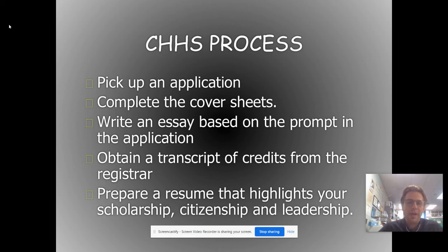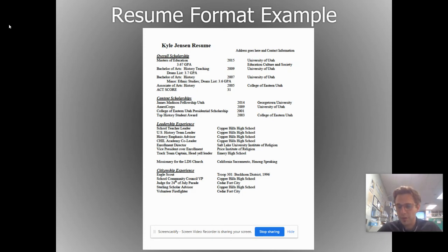Then what you're going to do after you've done that is obtain a transcript of credits from the registrar. It does not need to be official, okay? And the registrar will give you those for free. You have to pay for official ones, but if it's unofficial, just go ask them to print it for you right there, no big deal. Please do that, and then also provide a resume, and I'm going to give you an example of what that resume might look like, okay?